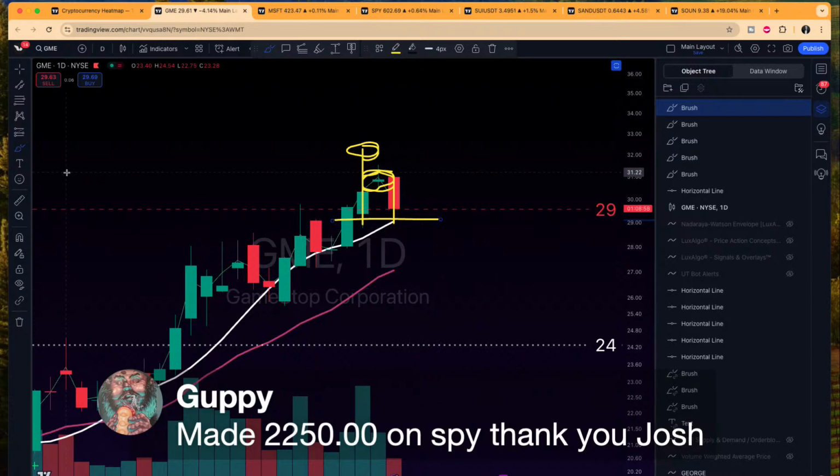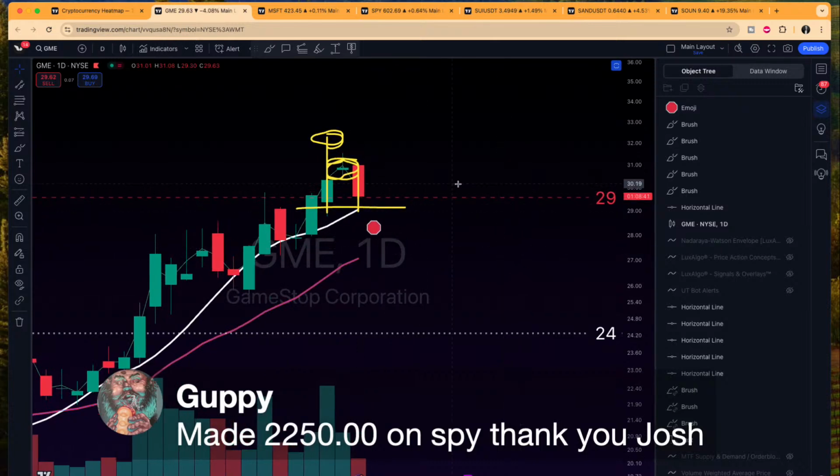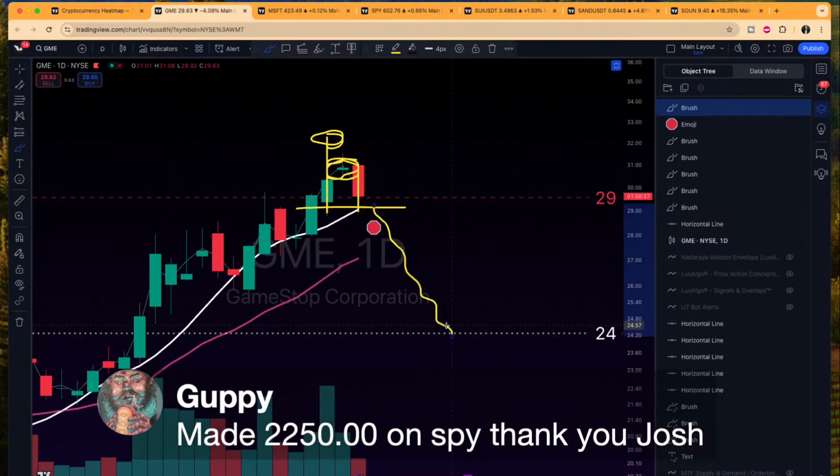But I would watch very carefully. This is one that if I were trading this, I always have my stop loss on, but this is one that would be screaming, go get your stop loss and put it on at about 28.70. Because if you lose that, you could easily come back to 24. I'm not saying you'll lose it.